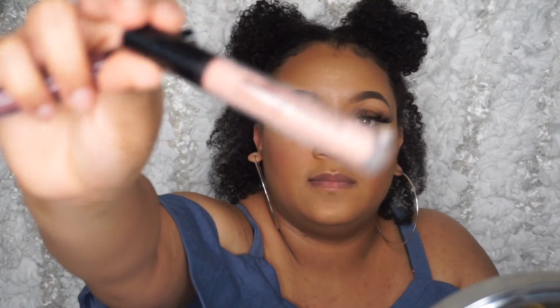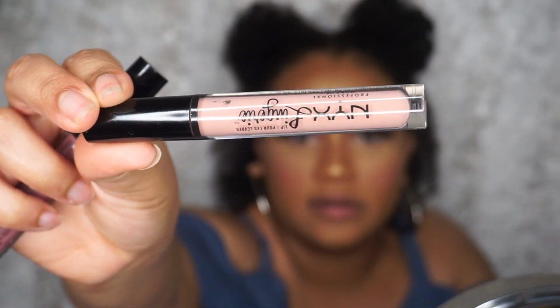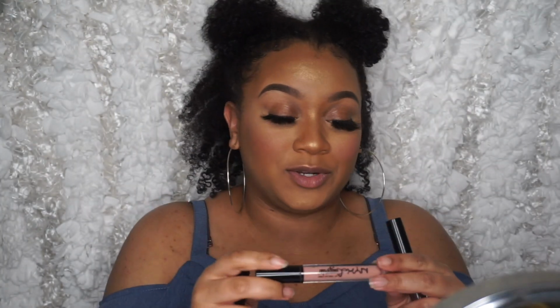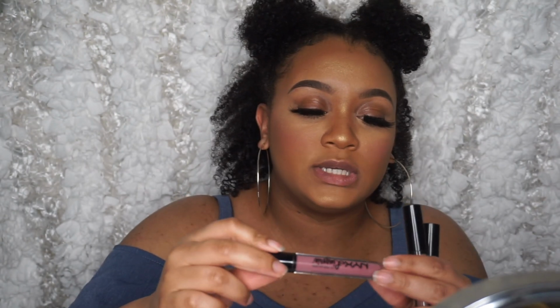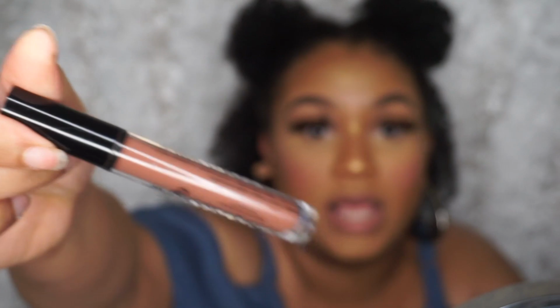This is a tannish, pinkish color, more on the nude side. This one is a pinkish, purplish color. Let's see, these actually have names on them. This one is Baby Doll. And this purple one is Embellishment, and the brown one is Beauty Mark. This one looks real pretty. So if you want to see how these colors turn out, stay tuned.